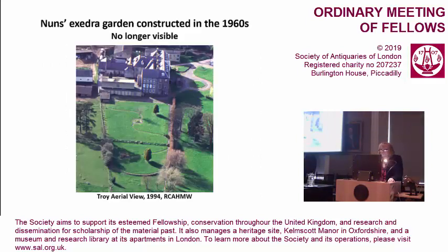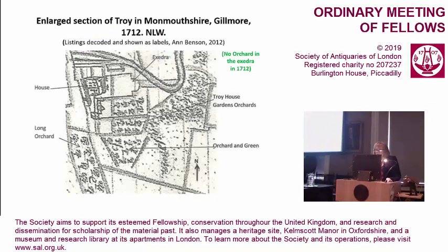Finally, the design landscape history, which is really why I got interested in Troy in the first place. This is an exedra garden. This is what garden historians call such an arrangement. All it means is that there's a rectangle that then ends in a semicircle. And the nuns landscaped the east side of the house with wriggly paths and rockeries. None of that's visible now. They did it in the 1960s.